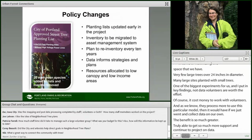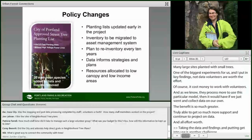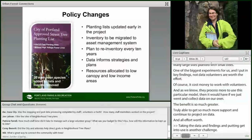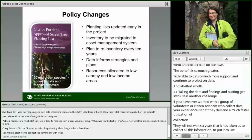So taking the data and the findings and putting it into use is a whole other challenge. If you've ever worked with a group of volunteers or citizen scientists who go out and collect data, your experience should be that they demand much faster utilization of all the information that they've collected. Those volunteers are not going to wait the 6 years that it took us to collect all this information to put it into use. And so very early in the inventory, we had enough information to really quantify some of our challenges and just start making changes.